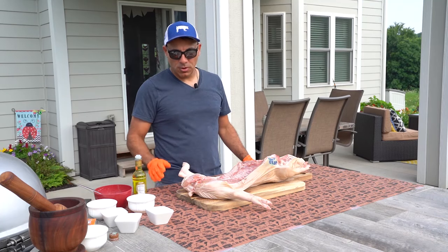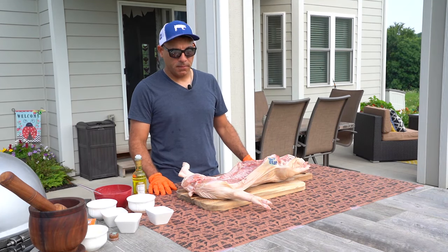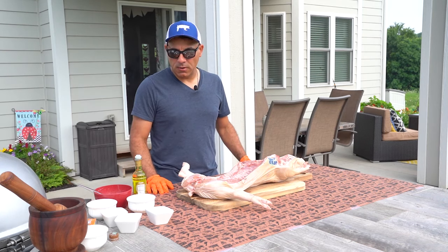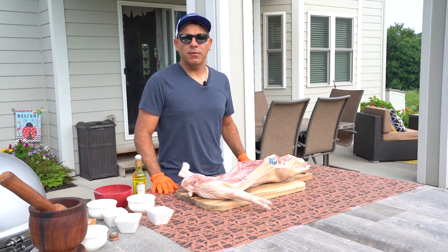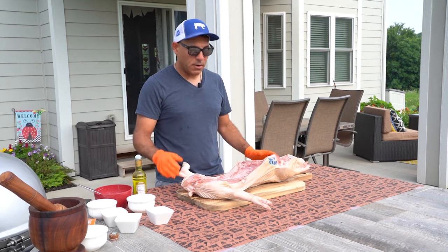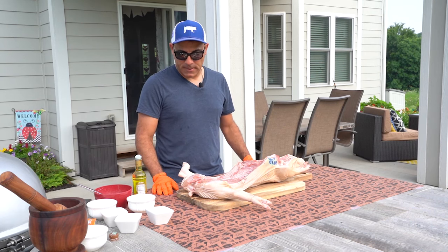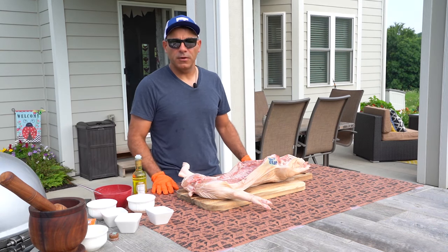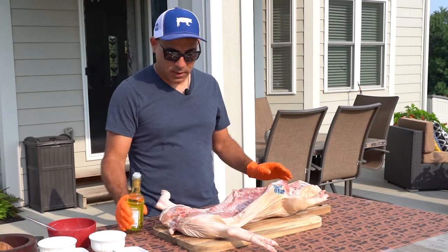All right, so today I'm going to show you how I cook my pigs. There's really not a wrong way to do it. I just like to take over my family's secrets over the years, from my grandfather cooking pigs and pork, and my uncles and my cousins. This is how we used to do it back in Puerto Rico. I think what you'll find here is that it's pretty simple, but yet very tasty. So let's dig in.